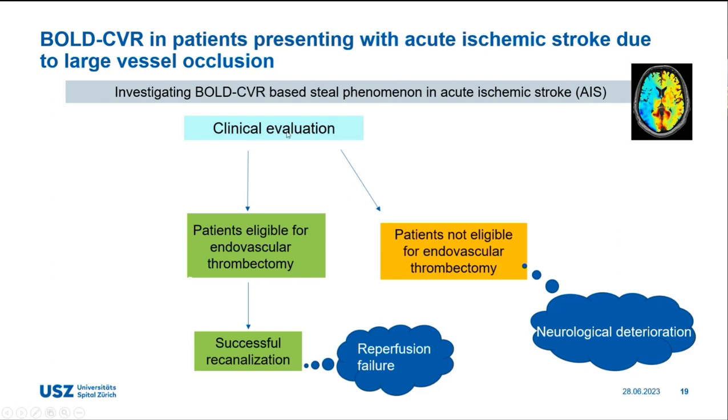So patients came in, got the clinical workup and evaluation, as I said. Patients that were eligible for endovascular thrombectomy using the current guidelines got thrombectomy. What we were interested in were those patients that had successful recanalization, meaning the occlusion was successfully reopened. So the vessel was opened. However, these patients remained symptomatic and showed reperfusion failure, so really hemodynamic failure on this advanced imaging. It's also a group we don't standardly identify, right? I mean, it's not a standard workup.